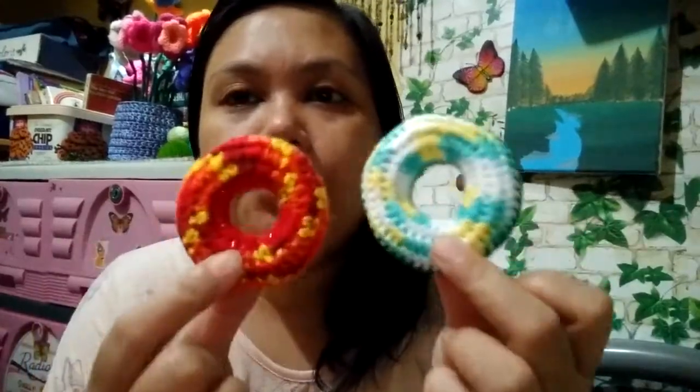So what I did was I gathered up all of my variegated yarns since I really wanted to make a donut for a while now. I realized that I can incorporate that style with this one. So I accumulated all my variegated yarns and turned them into the top part. And then for the back, I used some plain color yarns and I stitched them together. First, I stitched them in the middle part, and then I stitched them on the outer, and afterwards filled them up with fiber fill.